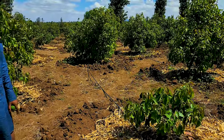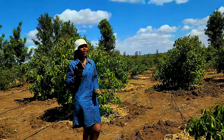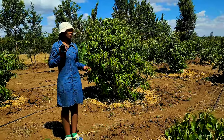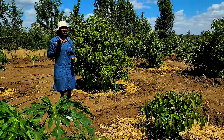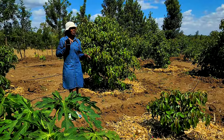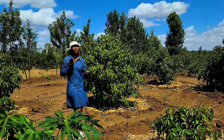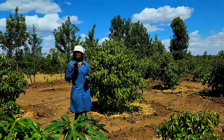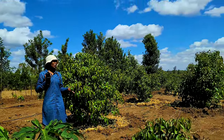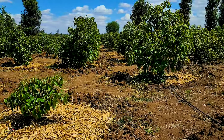Okay, one of the things that I've learned, maybe if you're a new farmer, maybe this will help you, because I'm not noting this until it's too late, maybe for me, is when you lose a tree, make sure you replace it as early as possible. In fact, replace it immediately so that it can easily catch up with the rest, because like now this one, it's just 2 months old.